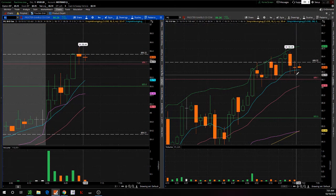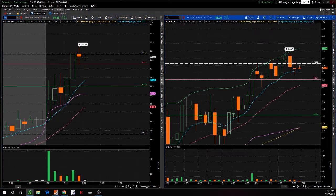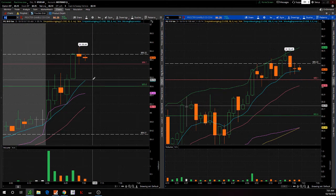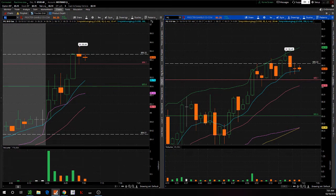Yep, had a chance to hold here. I think under 86.10 might pull back around here for maybe a re-entry, so we'll see. I gave up like 30 cents, so I'm not too mad about that. I'm going to be making like 40 to 50 or so. Getting ready to stop out.